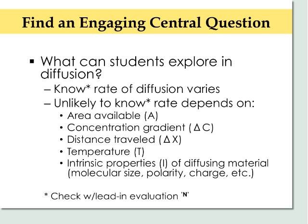This would be something that would be in a lead-in evaluation. But once you know that the average student coming into this lab knows that the rate of diffusion is different in different conditions, then you already know that you can take them to which factor is going to affect it most. Now, it's very unlikely that an introductory student is going to know the actual components that affect the rate of diffusion. These are the variables that I have bolded here that are from the Fick equation. These are probably not something they're going to know, but again, you can find that out by your initial evaluation.